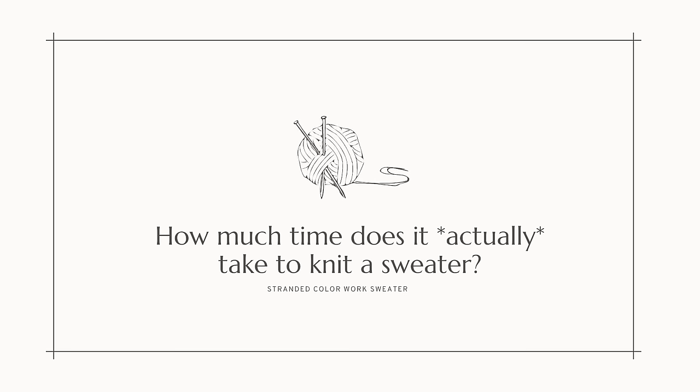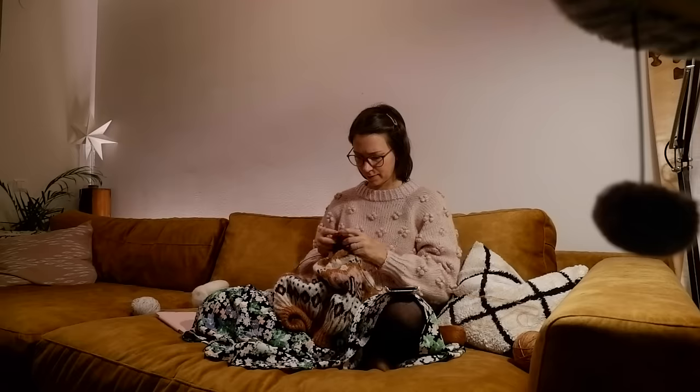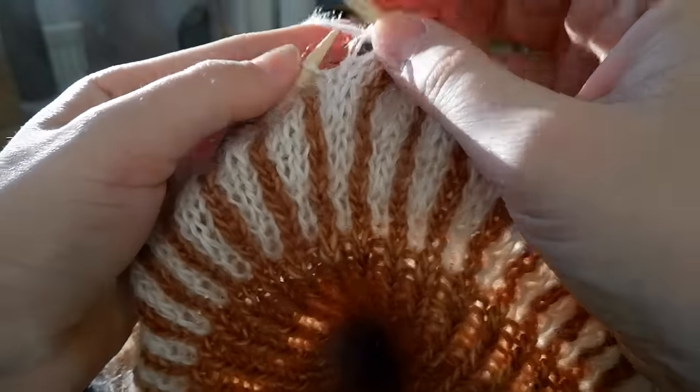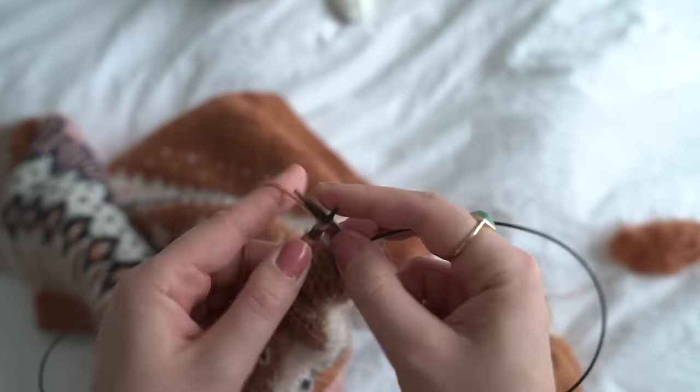And this video, essentially I'm going to bust the myth, or maybe it's not a myth actually, but I'm going to get really clear on how much time it actually takes to knit a sweater. Because that is something everybody always asks me: how long does it take you to knit your sweater from start to finish?